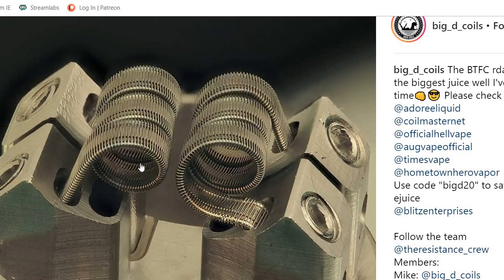I don't know how big that build deck is, but it's big enough that it holds a 6 wrap alien. I know that. So just a giant coil. Things to look for in this is look at his lines. His lines are perfectly straight. Here it's a little off, but it's still beautiful. Nice tight wrap. You can see there's no gaps in his fuses at all.